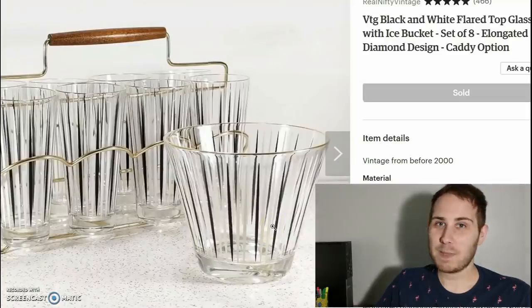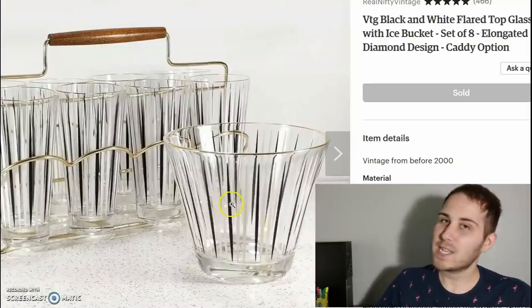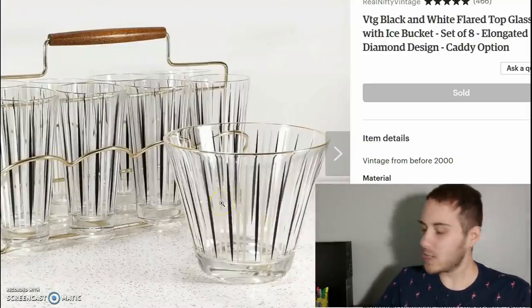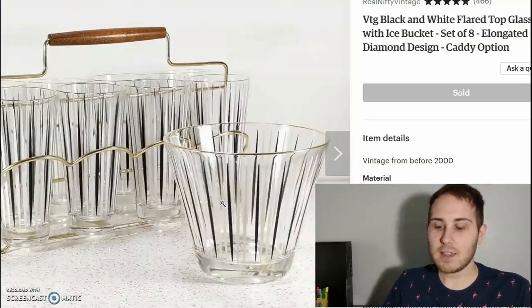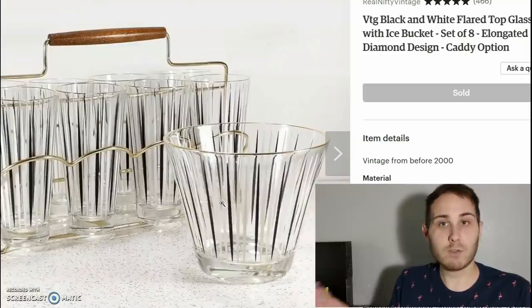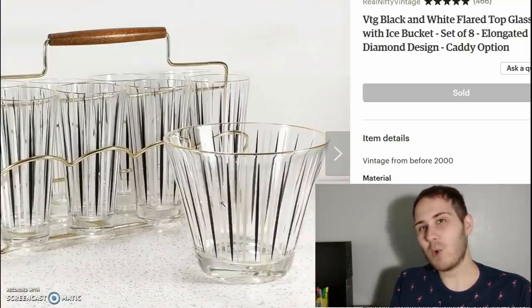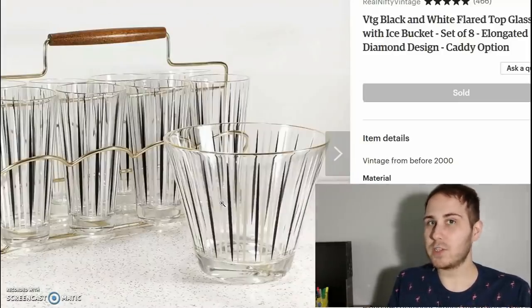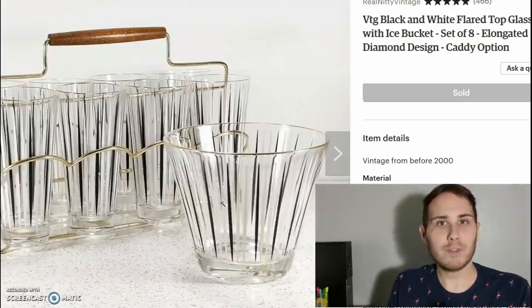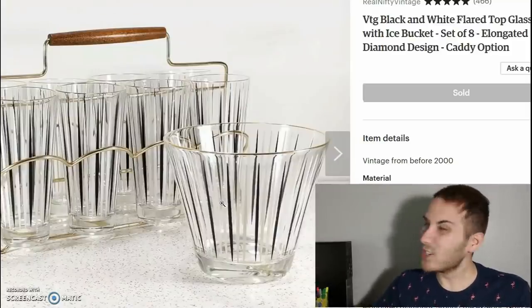All right, the first item up is this really awesome drinking set with the caddy, and it also includes this little ice bucket. This sold for a total of $82.68. The fee that Etsy charges was $4, and then the shipping was about $26. So that means I netted roughly $43 on these items, considering that I paid $10 for them. So yes, I put $43 in my pocket on these glasses.